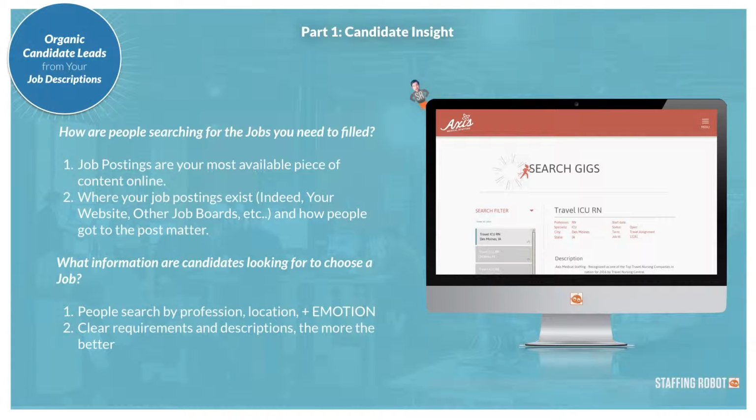So going into part 1, candidate insight. How are people searching for the jobs you need filled? First, job postings are your most available piece of content online. Again, going over it so you understand, for staffing companies to do a blog is important, but your job postings are the most frequent, fresh content that are going to be on your website, and there should be a lot of it because you have a lot of jobs to fill.